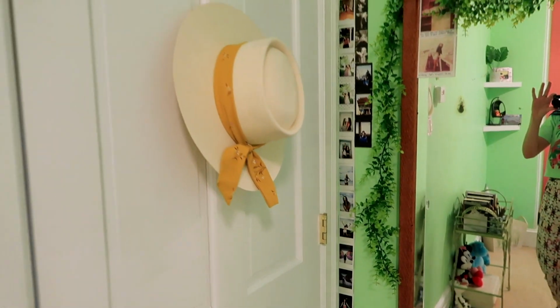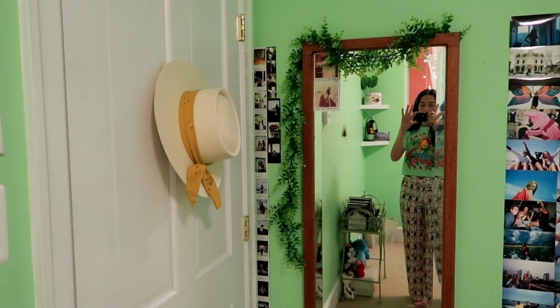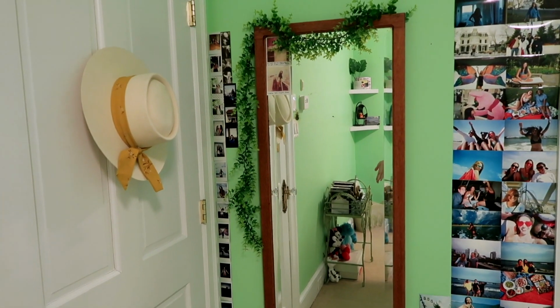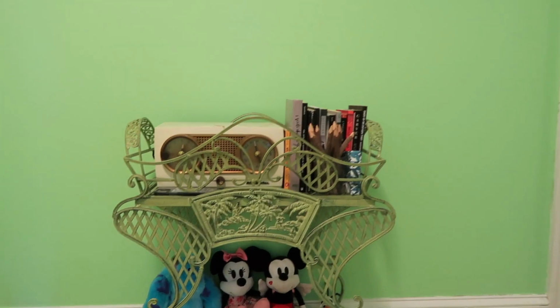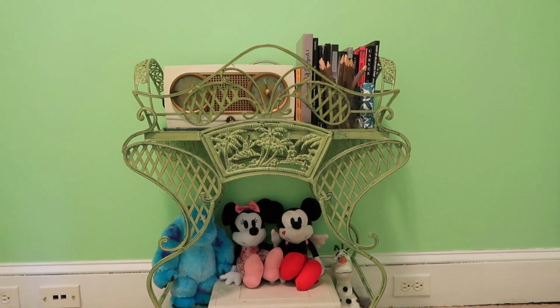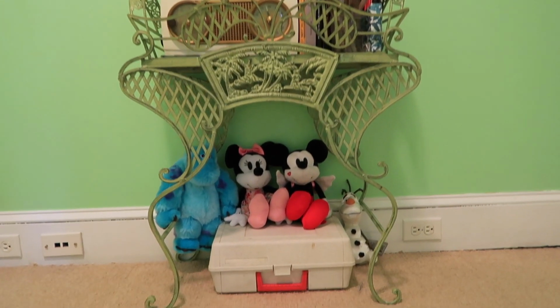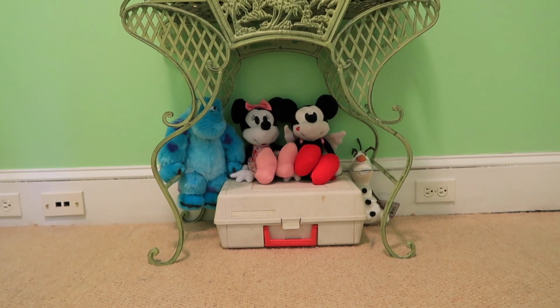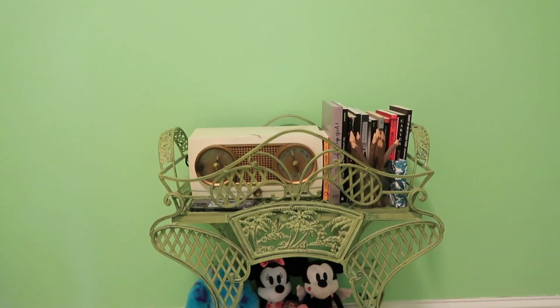I have this cute little hat from Urban Outfitters on the back of the door, just to add to this corner and make it look very Urban Outfitters chic. And then right behind me, I have this little cart right here. It's so cute. It's like a little bar cart, but I just have an old time radio on it, some books, and then I have a record player underneath with all of my Disney stuffed animals that somehow I have a lot of.